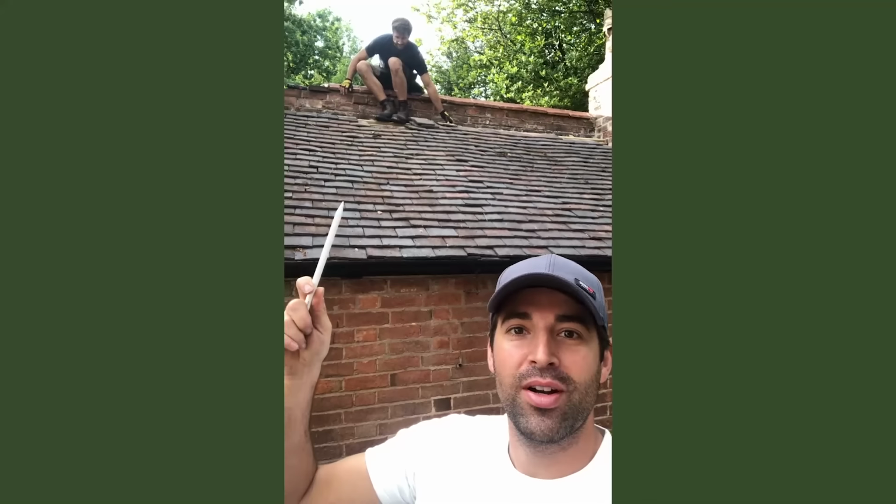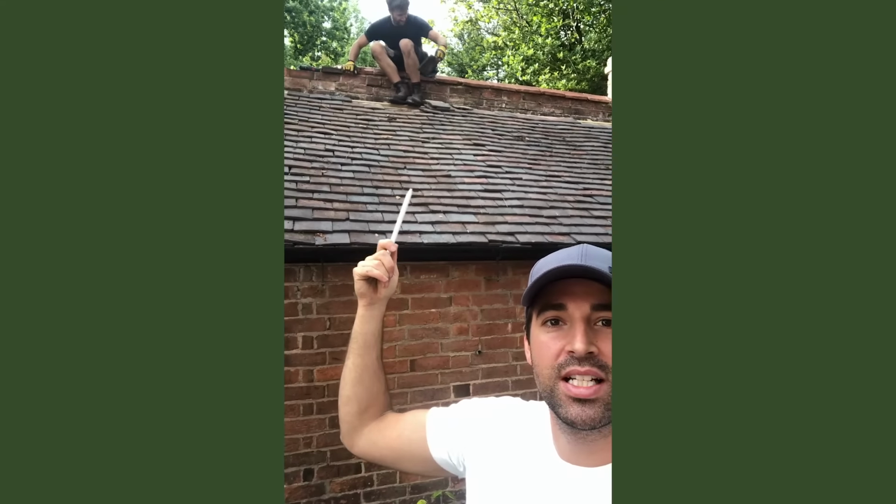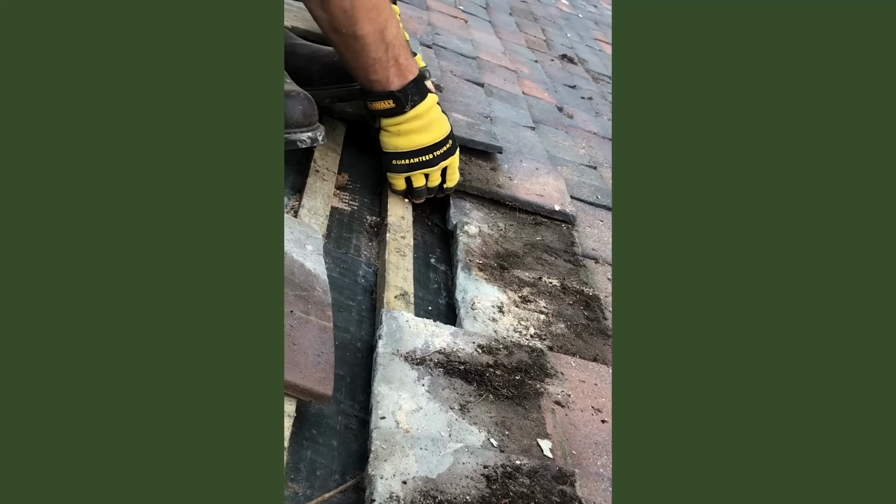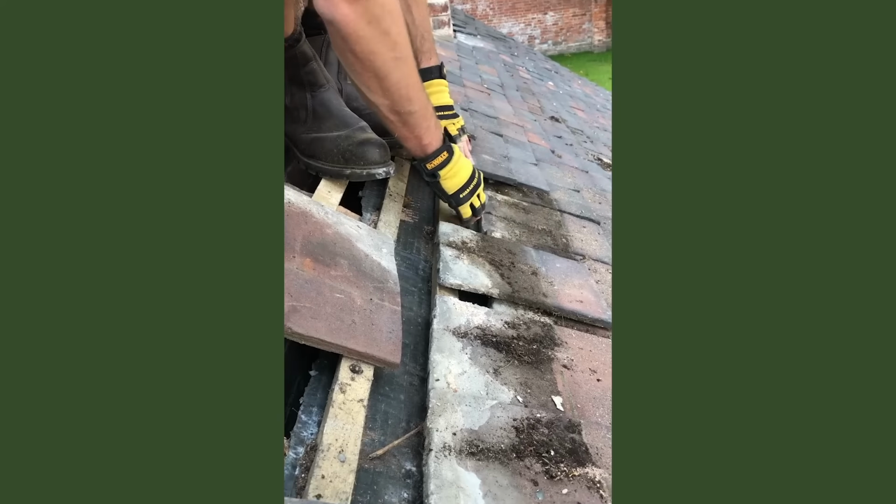Dean has lost his phone. He's basically just put it inside the roof. I found it. He's found it.